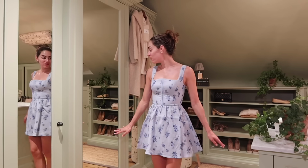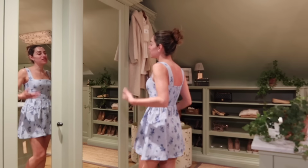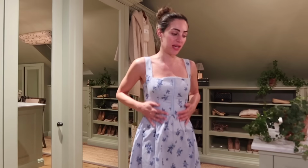Lovely with flats. I think if I was to wear heels with this, I'd feel like it's too much, but it's such a beautiful dress. I love the neckline of it. It is really lovely. So, yeah, it's just so short.